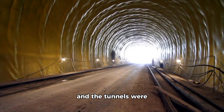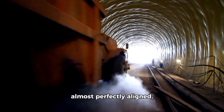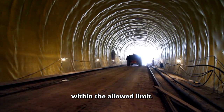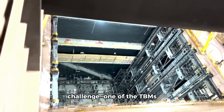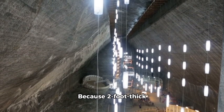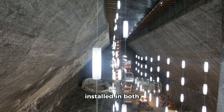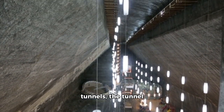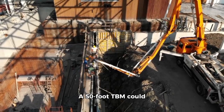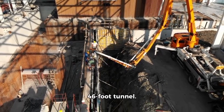After 3 years of continuous boring, the moment arrived. Only 100 meters remained. The steel rod was sent, and the tunnels were almost perfectly aligned, with only a 10-inch difference, which was within the allowed limit. Now came the biggest challenge. One of the T-beams had to be sacrificed. Because 2-foot-thick concrete slabs had been installed in both tunnels, the tunnel diameter had reduced from 50 feet to 46 feet. A 50-foot TBM could not fit back through a 46-foot tunnel.